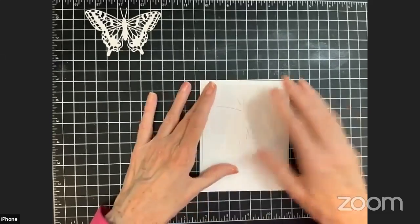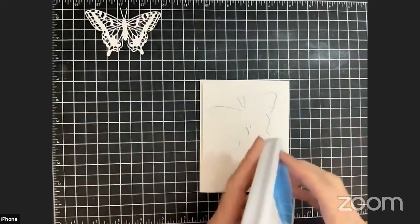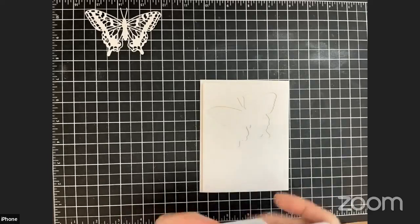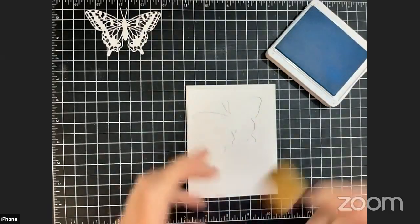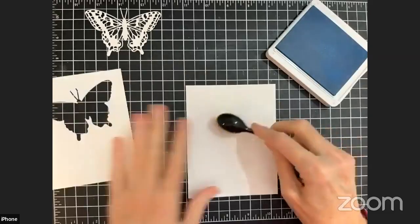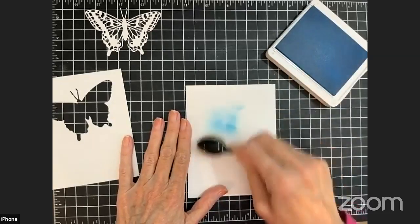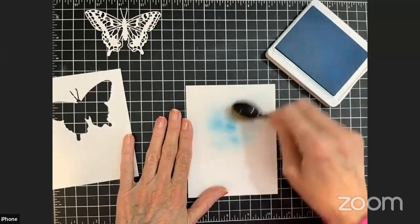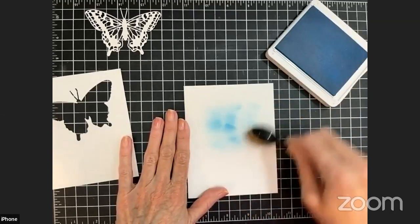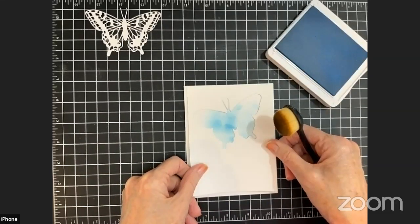All right, now this is where I'm going. I'm going to go with the Tahitian Tide first in the middle because the Azure Afternoon is darker. So we're going to make a blue butterfly. All right, so I know where I'm starting. I'm going to kind of not do a lot of this. And the beauty of this is, like I said, if the blobs bother you, start further off. Let's see how much is covered. All right, I think that's good.